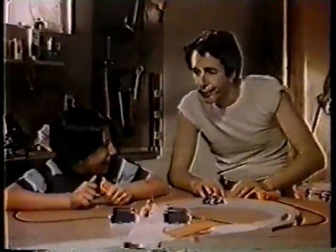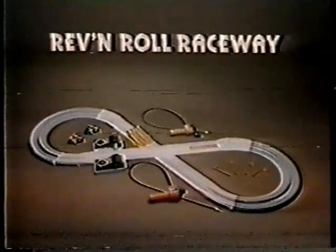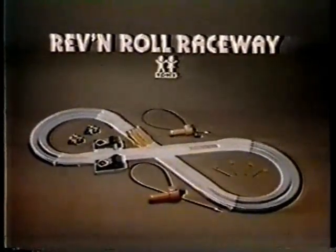Rev up and away they go. Time a pit stop right or it's all rev, rev, rev, and a rolling along. Rev and Roll Raceway comes with everything you see here. You put it together.